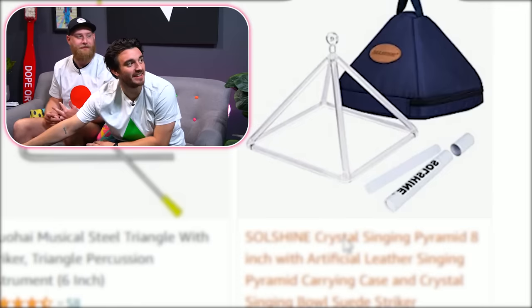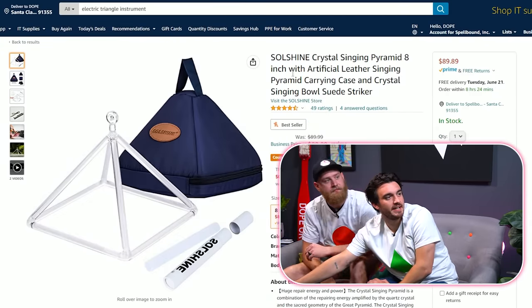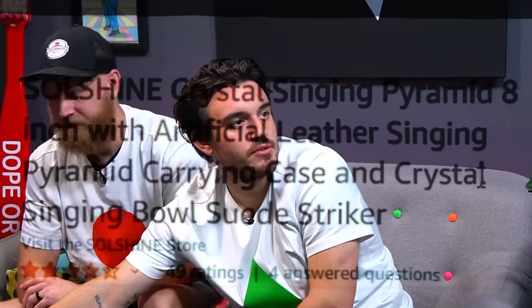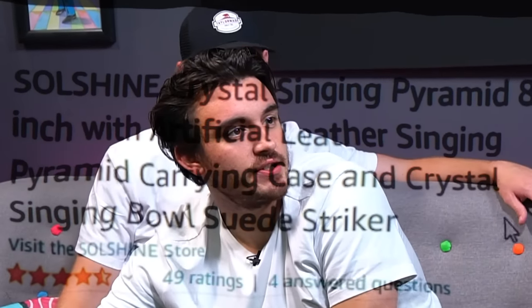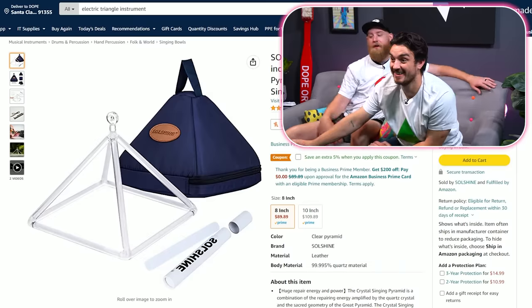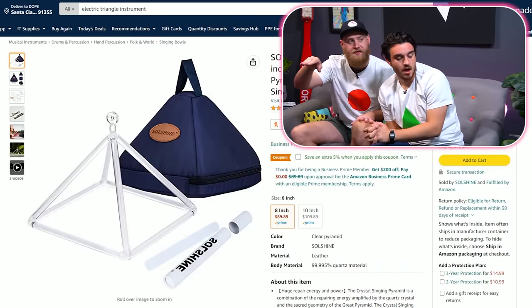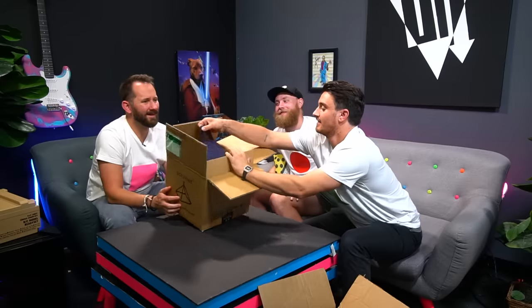Ooh, look at that. What is it? You didn't even show it. You just added it to the cart. Oh, sorry. It's a crystal singing pyramid, 8-inch with artificial leather carrying case and crystal singing bowl suede striker. You have to push this in from the side, because if you push it in directly, it would be going in as a square. Ooh! I'm getting this. I hope Woods doesn't fit, baby.